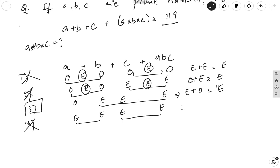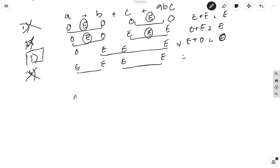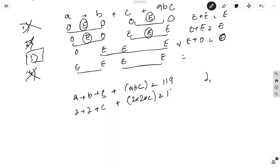So we have, yes, sorry, my fault, 2 even and 1 odd. Now the question is that A plus B plus C plus A into B into C is equal to 119. In prime numbers, we have only 1 even integer, that is 2, and the rest are all odd. For the time being, let's consider A and B are even: 2 plus 2, and using this we'll find C. C plus 2 into 2 into C is equal to 119.